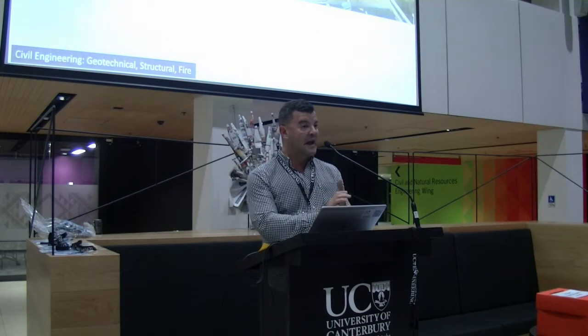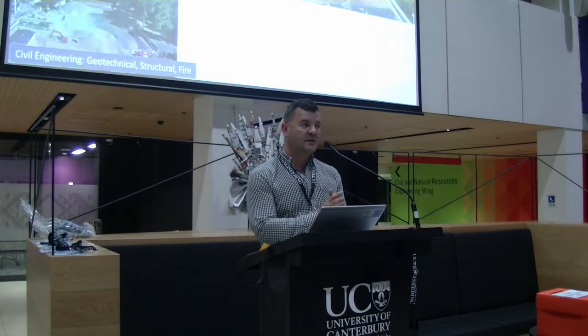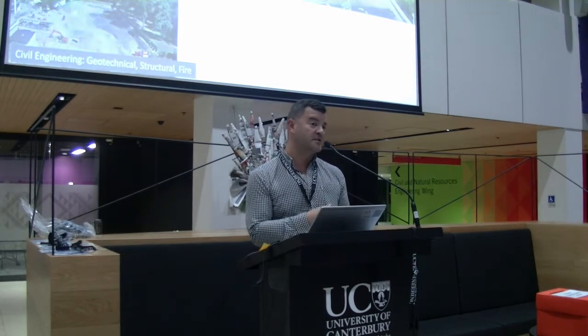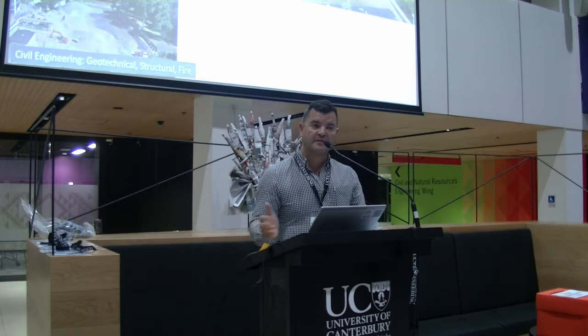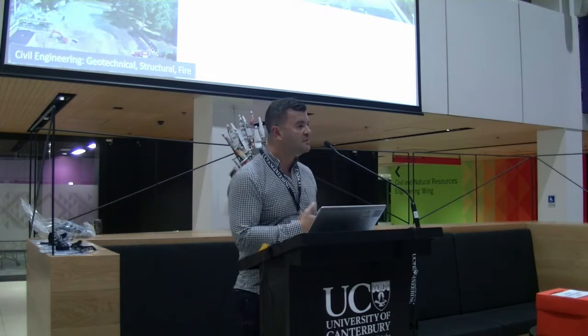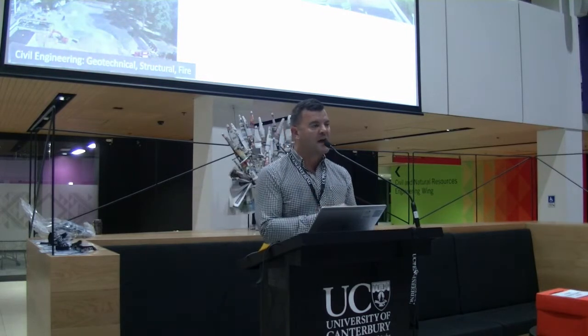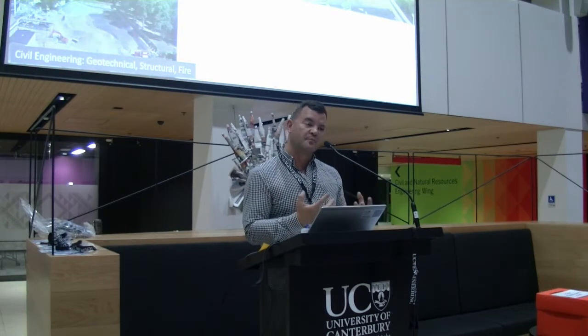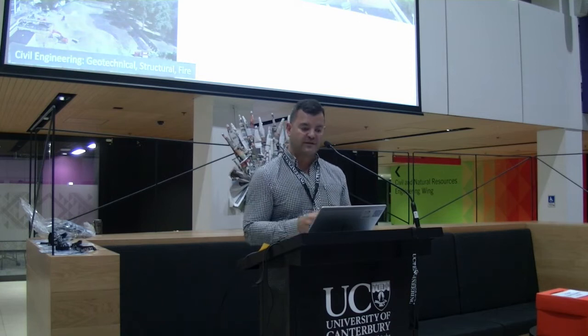So here's a photo of what you could consider a hospital of the future. It's been recently built. It's actually Christchurch Women's Hospital. It's a state-of-the-art hospital. And one of the key disciplines that we need to have to build such an impressive structure is geotechnical engineering and geotechnical engineers. This requires having an insight into ground properties, ground conditions, rock strengths and soil strengths and things like this, to be able to properly design the foundations for such a large structure.